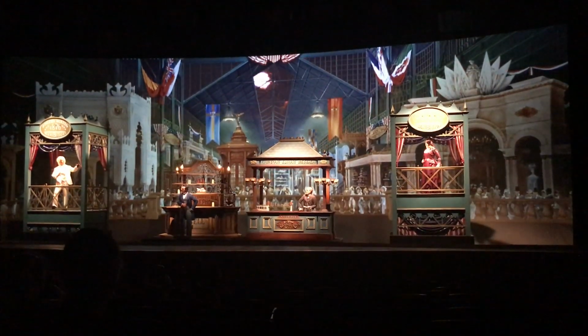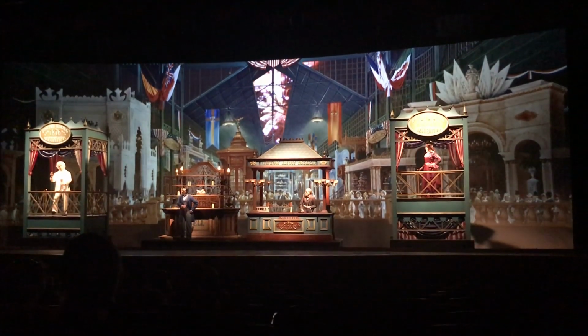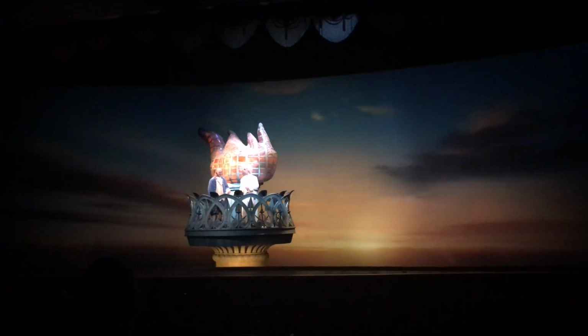Now behind me in the pavilion's main building, there are a few things to do. There's the American Adventure stage show, which is a 30-minute stage show about the history of America with animatronics. It's really cool, really interesting. Kind of boring if you're a little kid, but older kids, you may enjoy it. Parents are gonna love it. Grandparents, my grandparents love it, and it's 30 minutes inside in the air conditioning.